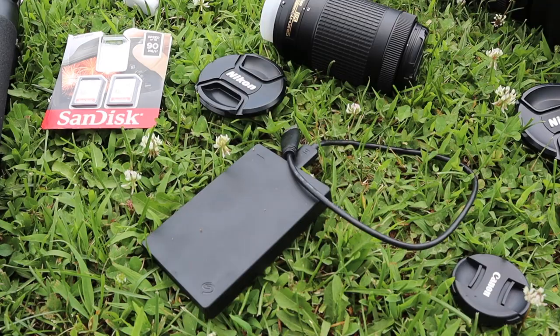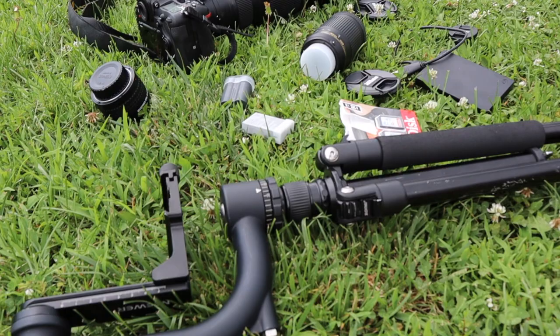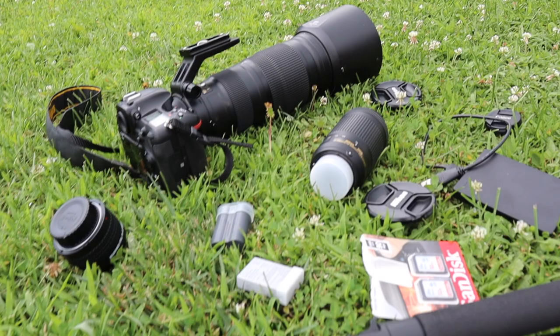Other pieces of camera gear that are probably going to be important that you have, that I don't have time to fully go into detail on for time's sake, are as follows. Memory cards, extra batteries, teleconverters, external hard drives, laptops, lens caps, and a camera bag to store all of those things in.